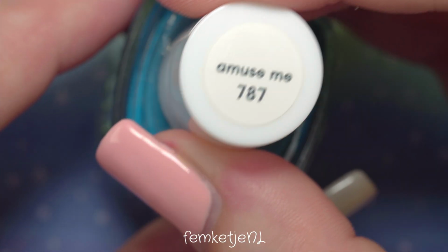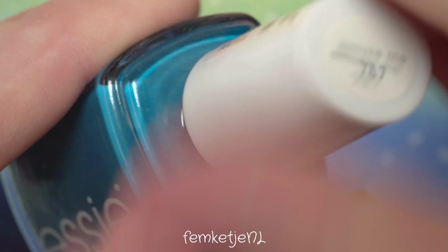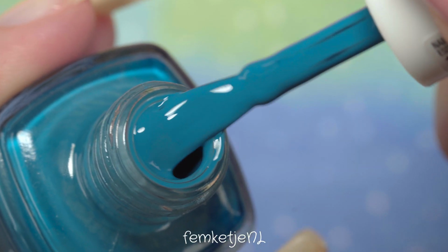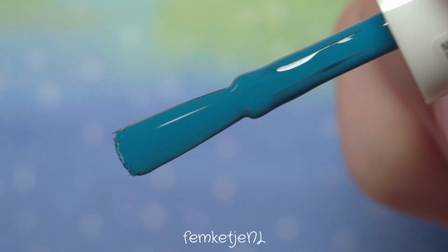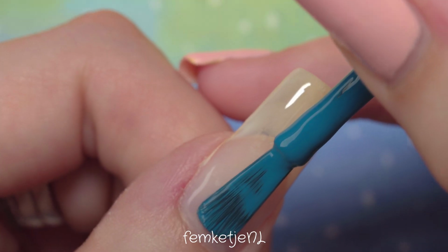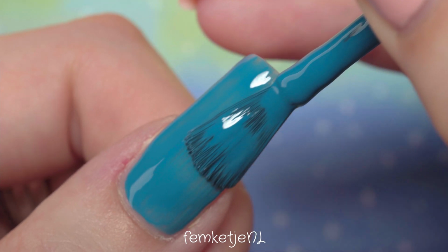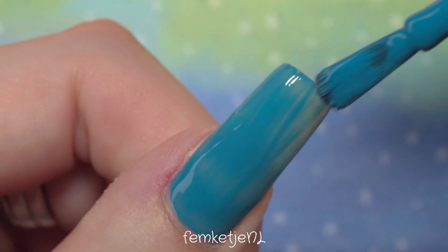Then the next color is definitely an end of summer, beginning of fall color. This one is called Amuse Me. It is one of those petrol, dark teal kind of blue colors. I love it so much. It is definitely one you want to use a base coat underneath, and maybe even double it up, like use 2 different ones, which is something that I love to do as well, especially with polishes which I'm pretty sure are going to stain and discolor my natural nails.